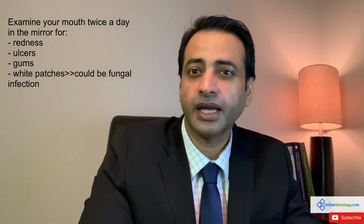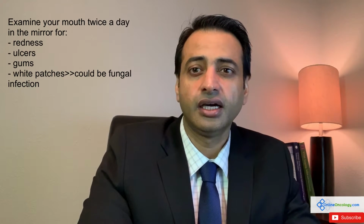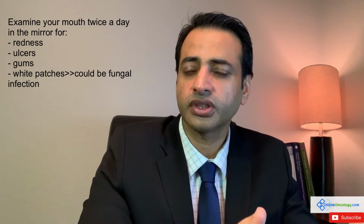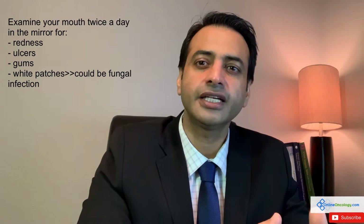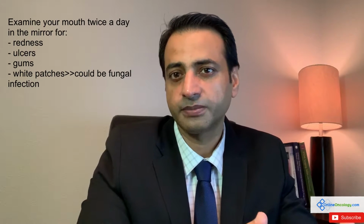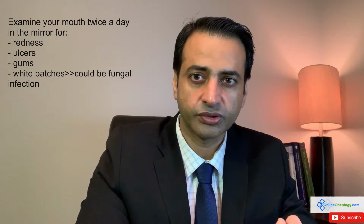It is also a good habit to examine your mouth twice a day in the mirror, and you should be looking for ulcers in the mouth. Most importantly, if there are any white patches on your palate, at the back of your throat, on your gums, or on your tongue, be sure to bring this to the attention of your doctor, because white patches can be a sign of a fungal infection, and for that you will need prescription antifungal medicines to treat it, and this can be a very painful condition. Therefore, examining the mouth at least twice a day is a very good habit.